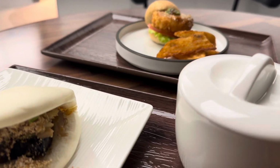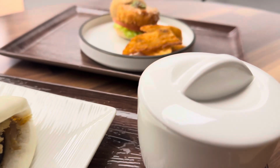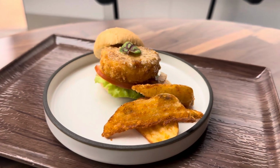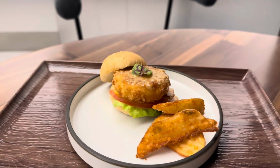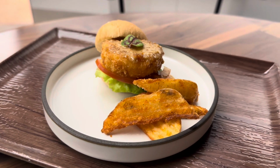The food here is absolutely up there with the best. This is a la carte order: the pork soup, tofu sandwich with potato wedges, as well as the other dish that we have, which is a bun with pork inside. They also have a buffet style aisle that you can pick food from as well, which we did.